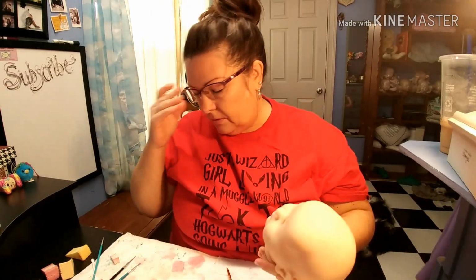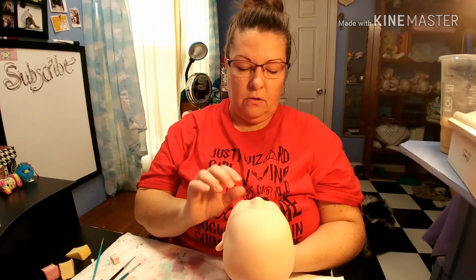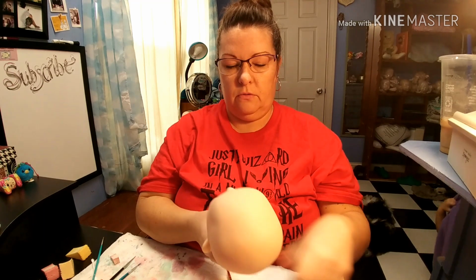Alright, so while Cozy's limbs are flashing off, I'm going to go ahead and bake Scarlett's little mouth again. See if we can't start building up the color. She's so cute. I love her.